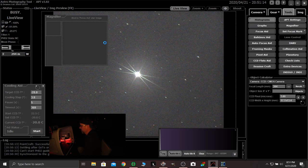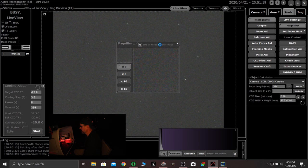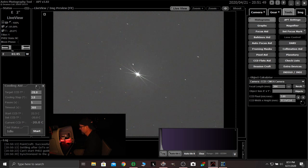And let's see how well this Meade APO 80 millimeter holds focus from last night. Looks pretty good. Well, with a Bahtinov mask, I don't know how I can get any better than that. I'm pretty satisfied with that. Cool. So let's take that off.